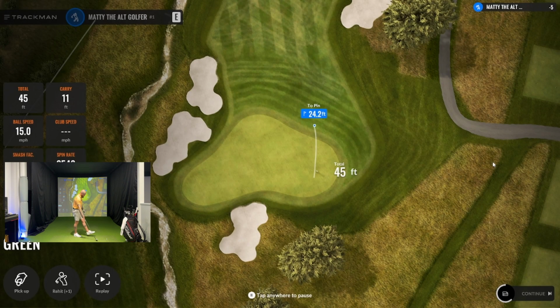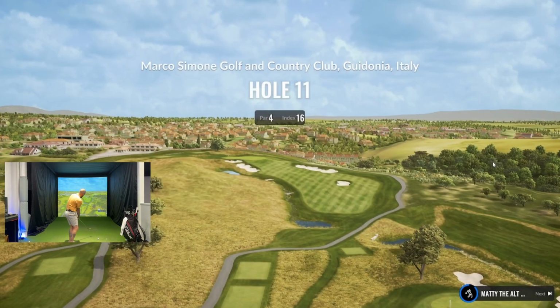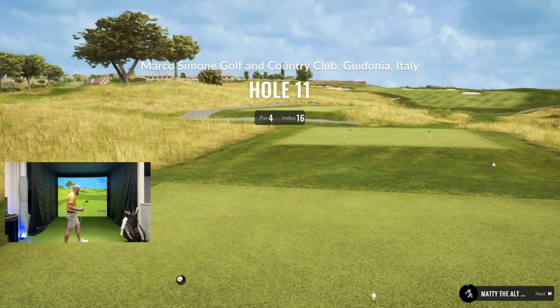I think that's the bit where TrackMan gets harder, because it's hard to work out what the slope's doing, your distance between things, and if you catch just a tiny bit too thin, or you putt it, or, you know, one of those.